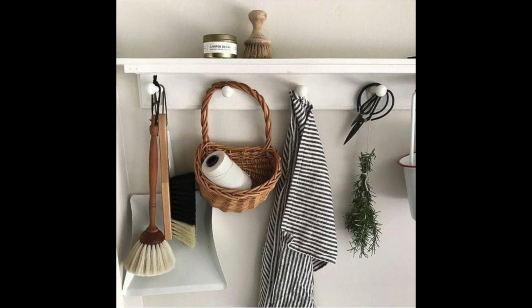as decorations. Here's some examples of beautiful homes and how they're bringing in that little vintage touch with just their cleaning supplies. And 2 points for whoever notices what is similar in all of these pictures. We've got scissors, dustpans, even some gardening tools.